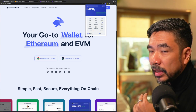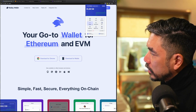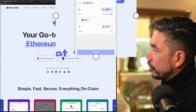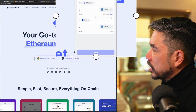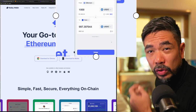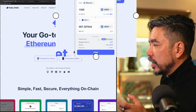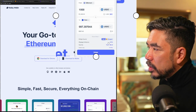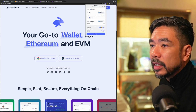Ethereum to Base layer. One of Rabby's nice features is that it actually has bridging built in. So if you wanted to bridge from Ethereum to one of the other layers, you could go here, say from Ethereum USDC to Base, also USDC, and it'll give you a quote. Now, I don't usually use Rabby for bridging because they have their own fees on top of this. In fact, you can see that in the breakdown here. Rabby charges 0.25. So I don't use Rabby itself. I don't like that you lose almost $3 here.